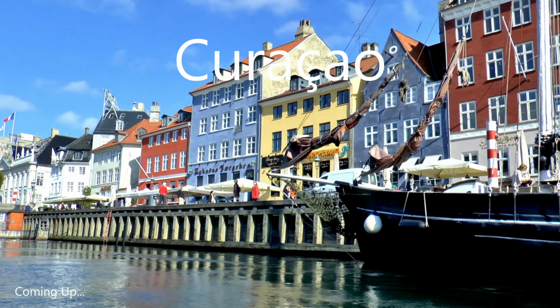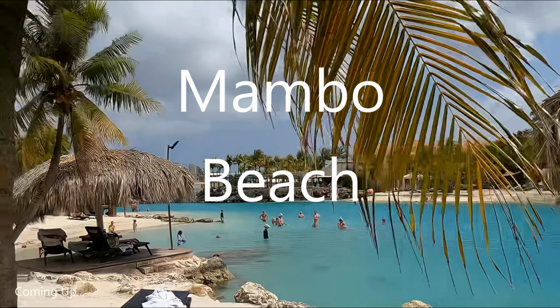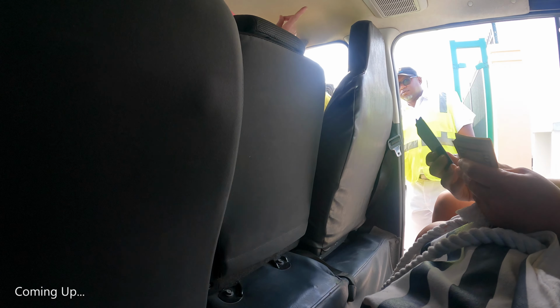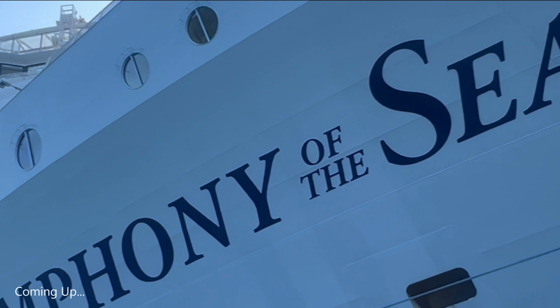Welcome to Curacao, where we'll be exploring the stunning Mambo Beach as we uncover the hidden gems, try out the delicious food, and get stopped by security on the way back to the port. Let's dive into this exciting adventure together.